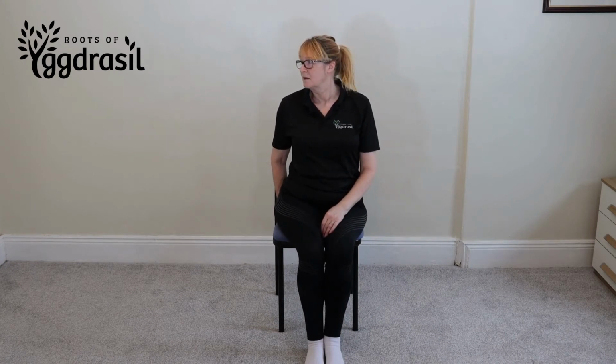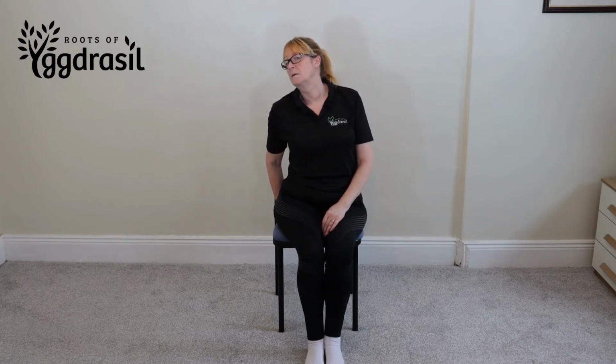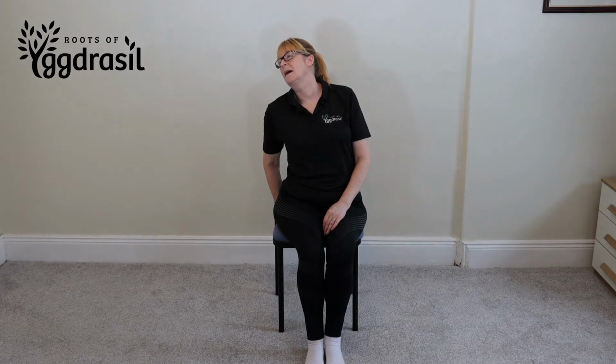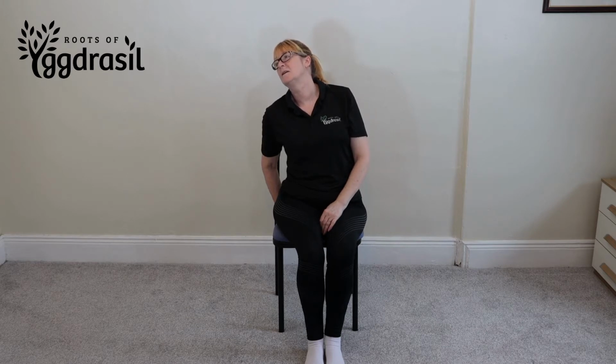Now turn your head towards the hand that you're sitting on and gently tilt your head backward until you feel a stretch throughout the front of the neck. So turn your head to the arm you're sat on and move your head backwards. Like that? Yeah, can you feel the stretch at the front of the neck? Where can you feel it? Down here. Yep. So sternocleidomastoid, the one that you just massaged. Hold that for 30 seconds and repeat on the opposite side.